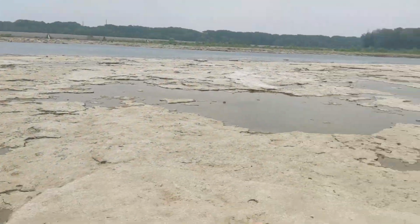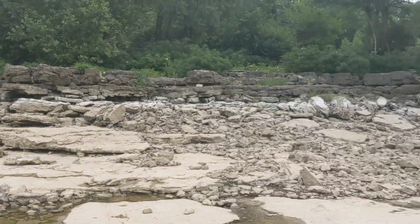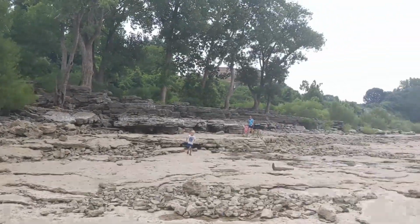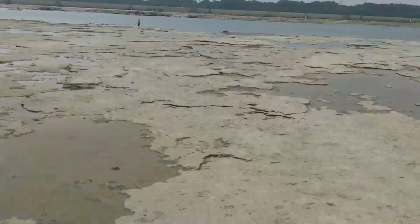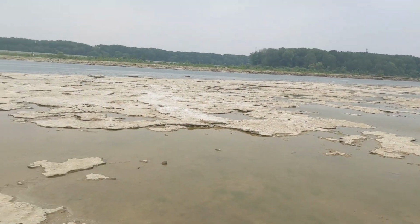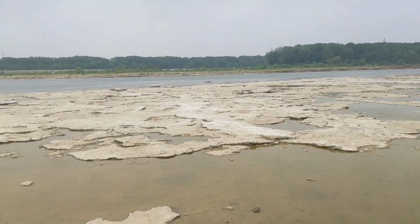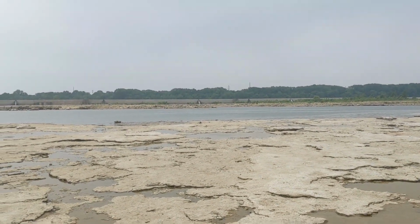Out here on the fossil beds, wore some water shoes, but that's not so great on the rocky terrain. And it was a prettier day out when I was here last, but it was way too hot. A little bit of overcast here. I'd love to get over to the other side, but the water might have to be a little bit lower before I can actually do that.